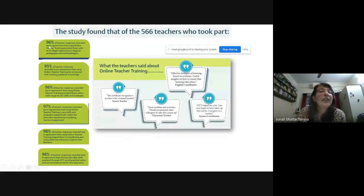These are the responses. 96% of the teachers have said that these modules have been able to give them an in-depth exposure to a range of pedagogies and methodologies. 95% of the people interviewed said that it helped to build on their existing academic knowledge, etc. So these are interesting, very encouraging figures. These are some of the testimonies that we have got from teachers across this country.